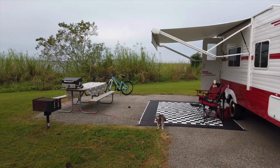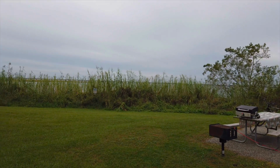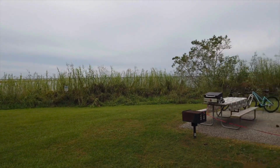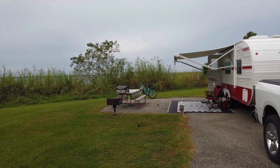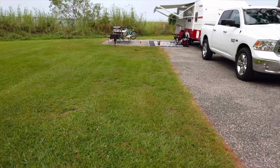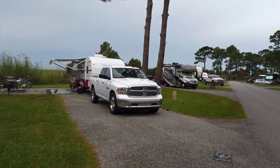So you can see off in the back is the Mobile Bay. Out in the distance, you might be able to see the interstate. You could probably hear it a little bit. Let me back up, give you a better view. All right, I'm all the way back by the street.